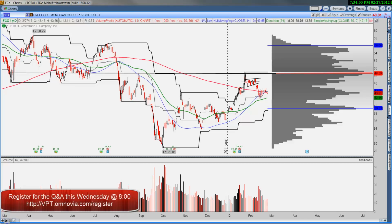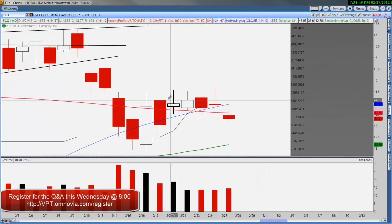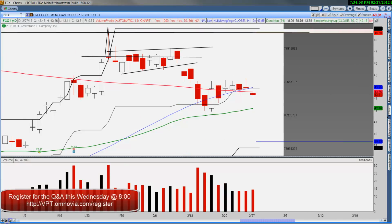We'll just look at Freeport really quick. I do still believe that Freeport can fall a little more. That's what I'm really looking for it to do. $40 would really be where I want to get involved, but just keep watching it. I don't think this is a right here, right now opportunity. You have a lot of red. You've had 3 up days and about 7 or 8 down days in the last 10 trading days or so. That's worth noting.